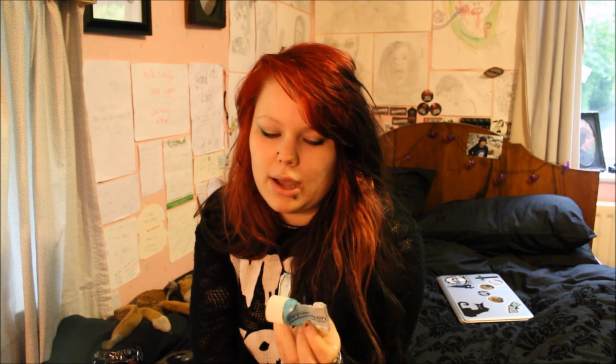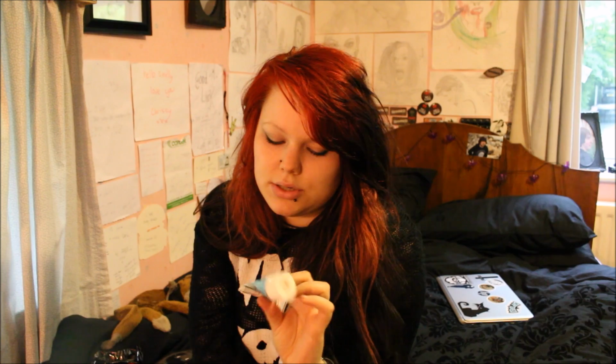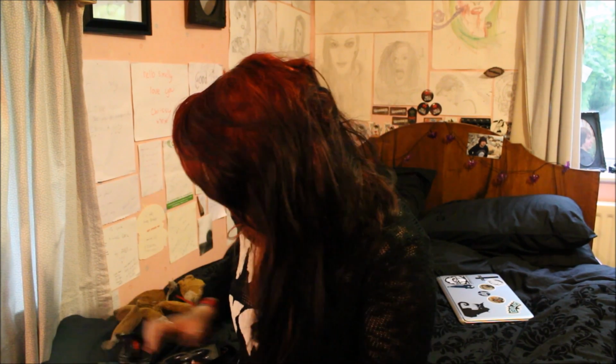A month ago I had a bat tattooed on my ankle, and this is just a really handy thing to carry around if it gets a little bit itchy or the skin starts to get tight. So I have a couple of these lying around now, and this one is obviously almost gone, but I just have it in my bag for if I need it while I'm out.